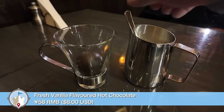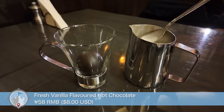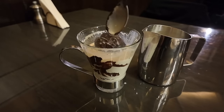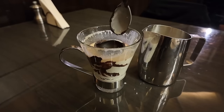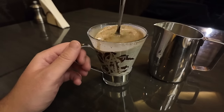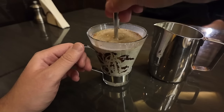I got the French vanilla hot chocolate and this smells so good. Oh, popped open. I know my mom is probably watching this right now and I know how much she loves French vanilla too. I think that's where I got it from. The French vanilla in here is delicious. It's nice and creamy.